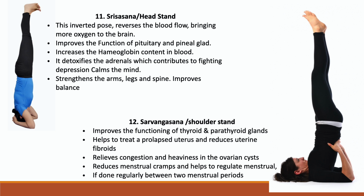Now, the king of the asanas and the queen of the asanas. King of the asanas is Sheershasana, and mother of the asanas or queen of the asanas is Sarvangasana. Both are very, very important and highly effective poses. But if you are not able to do Sheershasana, then you will do the second pose in the first slide, that is downward facing dog or Adho Mukha Svanasana.